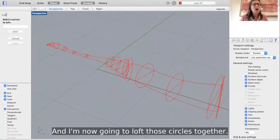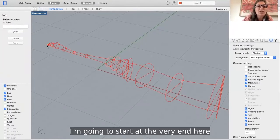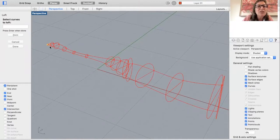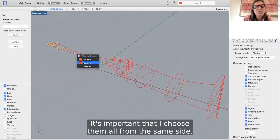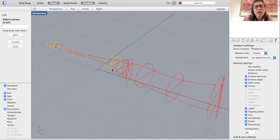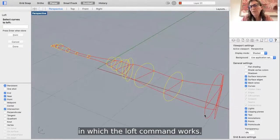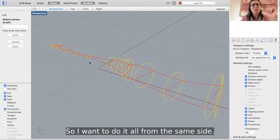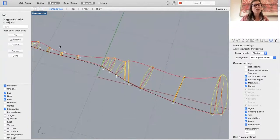And I'm now going to loft those circles together, and the command says select the curves to loft. I'm going to start at the very end here and choose all the circles. It's important that I choose them all from the same side. If I go clicking all over the place, if I jump around, that will change the order or direction in which the loft command works. So I want to do it all from the same side. I've chosen all of my circles there, and I hit return.